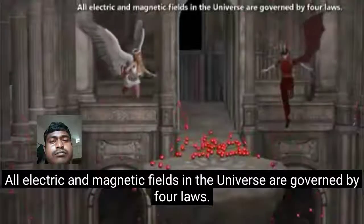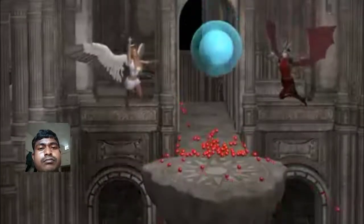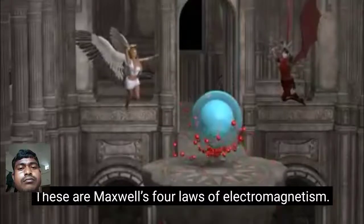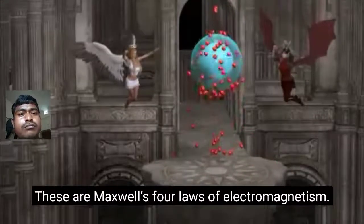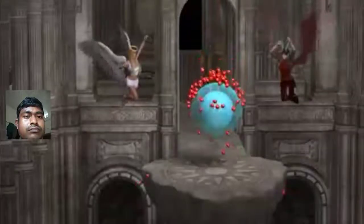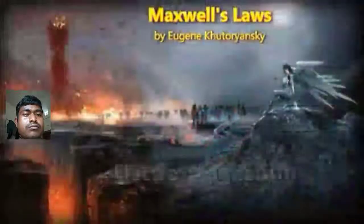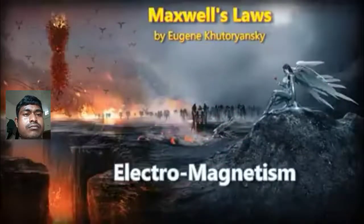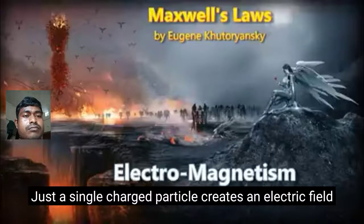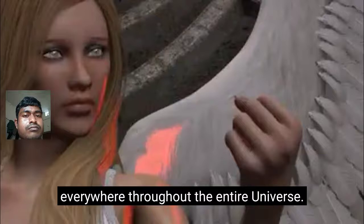in the universe are governed by 4 laws. These are Maxwell's 4 laws of electromagnetism. Just a single charged particle creates an electric field everywhere throughout the entire universe.